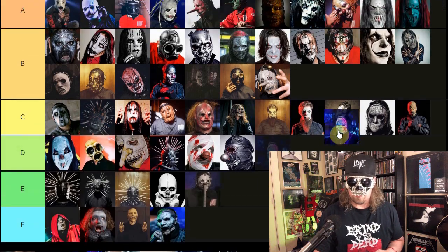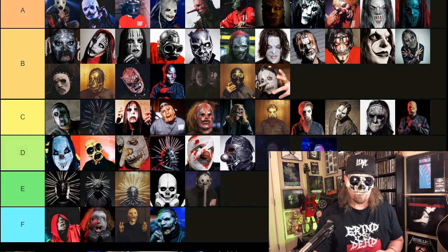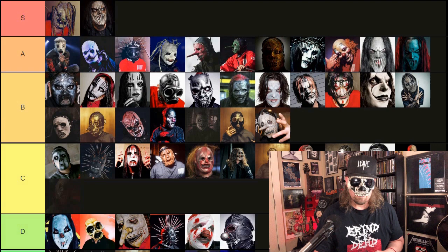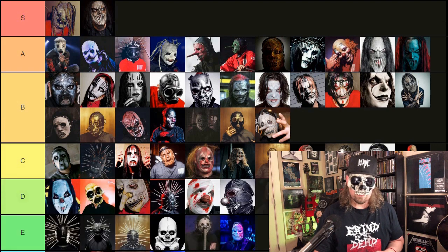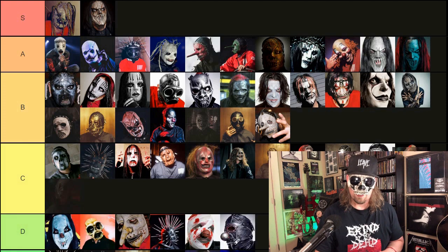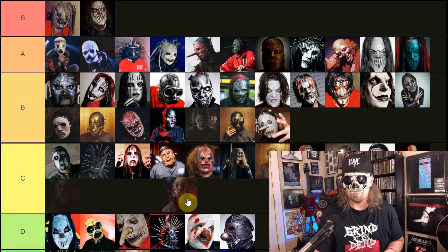Another goofy Halloween mask. There's nothing particularly special. I could grab this off the wall again at Spirit Halloween or something, and that would be that. So I'm just going to put it at E tier. The more recent Tortilla Man Mask. Again, it's interesting. It stands out, but it is still kind of silly. I don't know, maybe it needs to grow on me, but I'm thinking C tier.